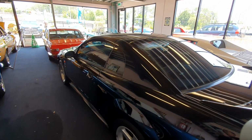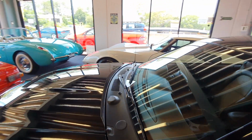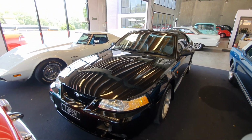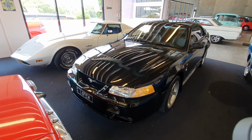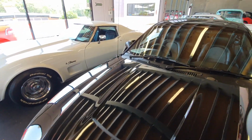So this is one of 250 cars that Tickford delivered new to Australia. And they were sold new here in Brisbane. It's a one-owner car, and a really beautiful example, the best we've ever seen. It's done 48,000 kilometres from memory.